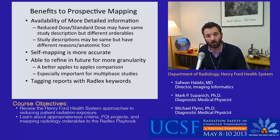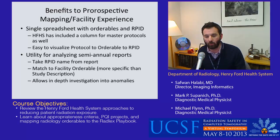We had that information ahead of time as opposed to perhaps after the fact only having the study description, because after the fact you may only have the study description on which to do this retrospective mapping. So this self-mapping we felt was more accurate, and not only that, we'll be able to refine it in the future to add more granularity instead of just having an overreaching one for all CT abdomens and pelvis. We'll be able to add in multiphasic information in the future and just automatically have that populated.